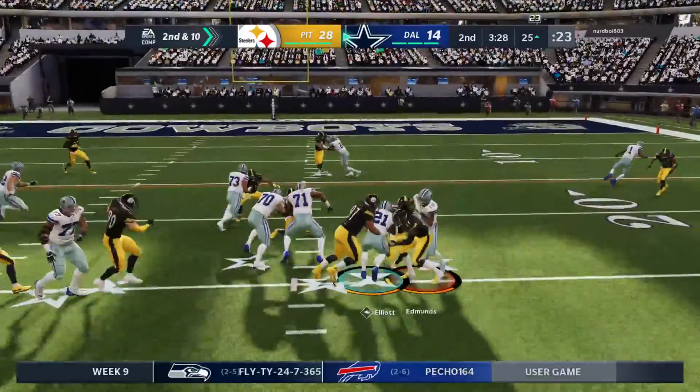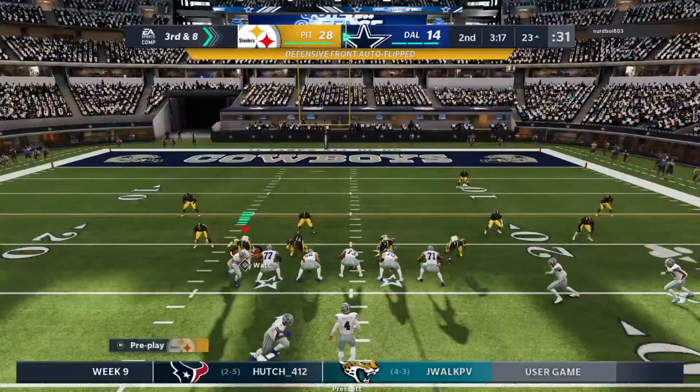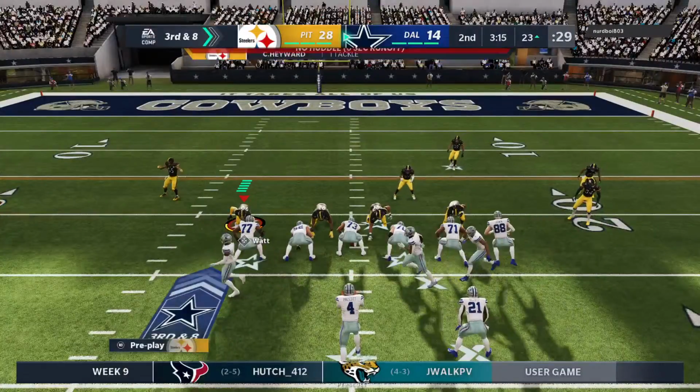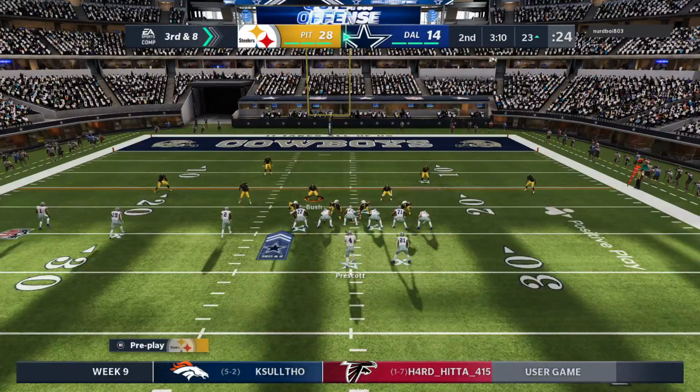From the shotgun, a give to Elliott. They do get a couple, but they'll be left staring at a 3rd and 8 coming up. The Cowboys on 3rd down. They've been good, 3 for 4 thus far. This is 3rd and 8.